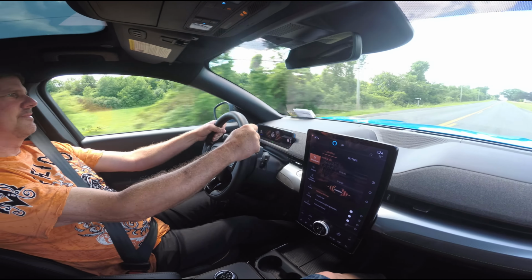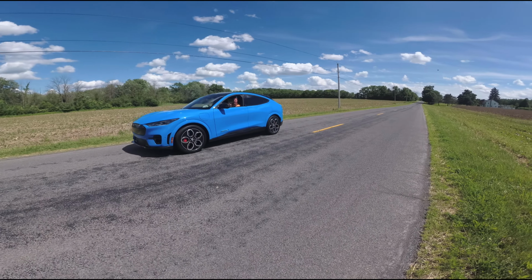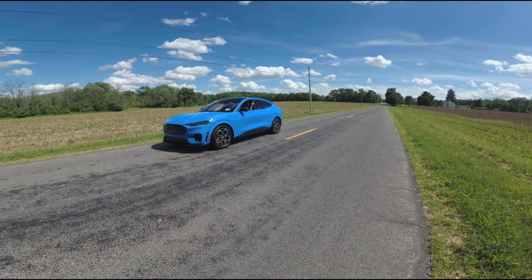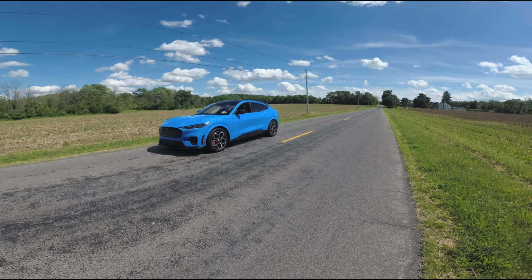Yeah, it gets right up and goes. Silent. It's fun launching it, man. That's a mark for this car. Those are both marks for this car. Where? Right there behind me. Oh yeah, I guess it did. So yeah, it did lay some rubber down in an all-wheel drive car. Oh yeah, it totally did.